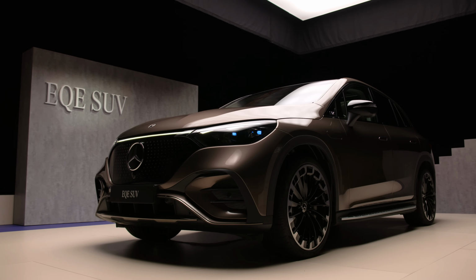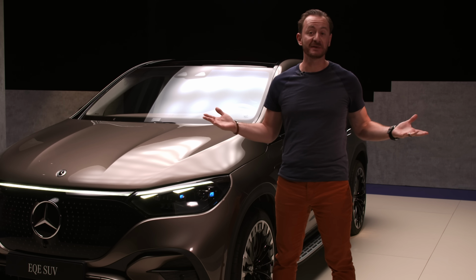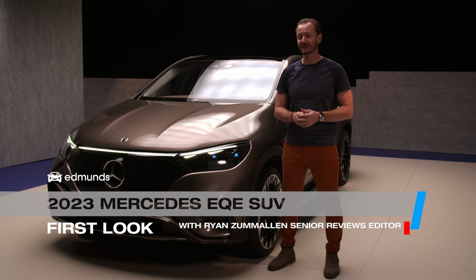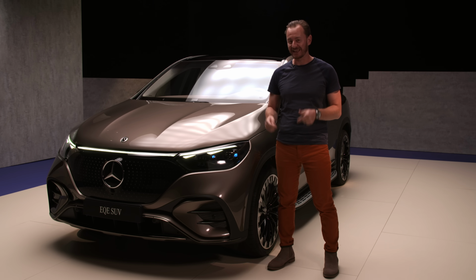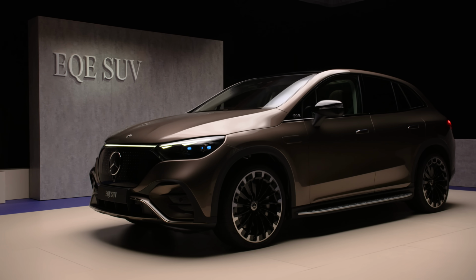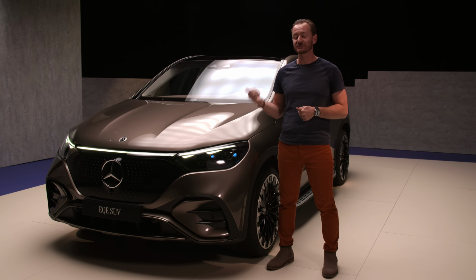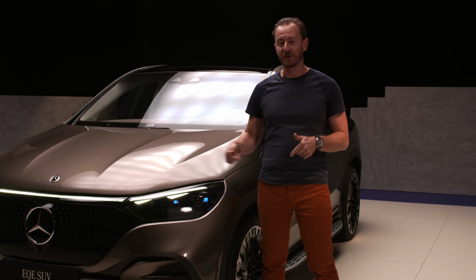Say it with me now. Mercedes-Benz EQE SUV. What does that mean for you? Well, it means Mercedes is ready to bring out the fourth electric vehicle on its new EV platform, and it's its most important one yet. That's because the EQE SUV is coming straight after the Tesla Model Y, and there are a bunch of other reasons why this is going to be super important as well. So stick around and we'll find out what this SUV is all about.